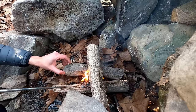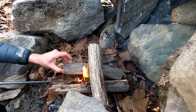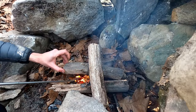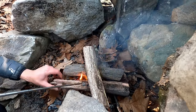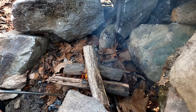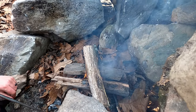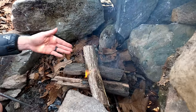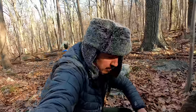This is why I like this pocket bellows so much, because I just moved those logs and basically smothered my fire starter, but brought it back to life right away. So we'll see if we can make a nice core here. I mean, this wood is relatively dry, so I went right for the big stuff. Didn't even mess with too much of the small twigs, which is awesome.